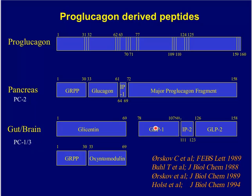And in the gut, we have a completely different pattern where the prohormone convertase 1,3 cleaves proglucagon so that GLP-1 here is cleaved out with an intervening peptide, and GLP-2 is cleaved out, whereas the glucagon sequence remains buried in this big peptide, which is called glicentin. But of course, it contains the entire glucagon sequence. It's a peptide of 69 amino acids, which is secreted in parallel with GLP-1 and GLP-2.